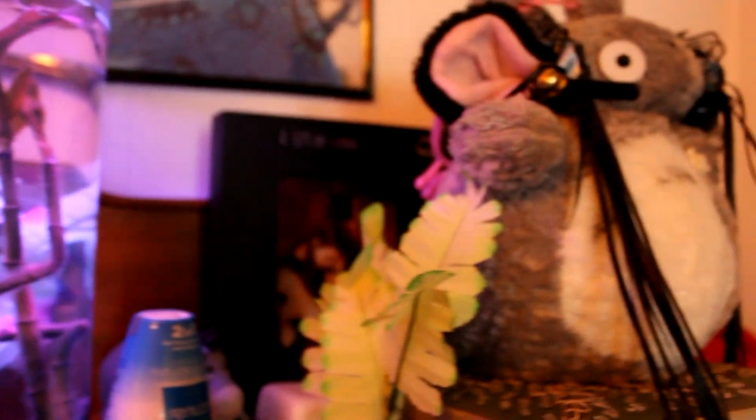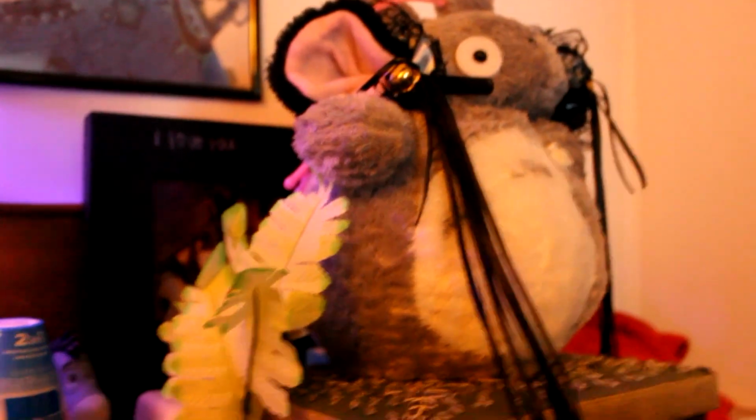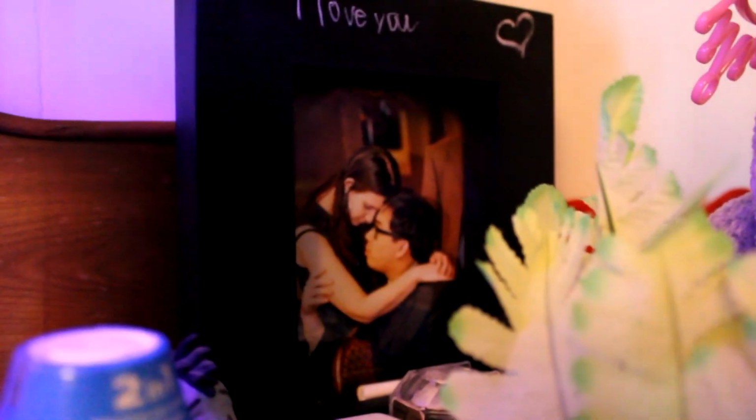And then over here is this really cool Totoro that Baldwin gave us. It's just this really cool little jug. We keep changing stuff inside of it. I don't think they can see it. They can see a little, but he's just really adorable. And there's our awesome picture. That's Dan and I at a friend's parents' wedding, I think it was.